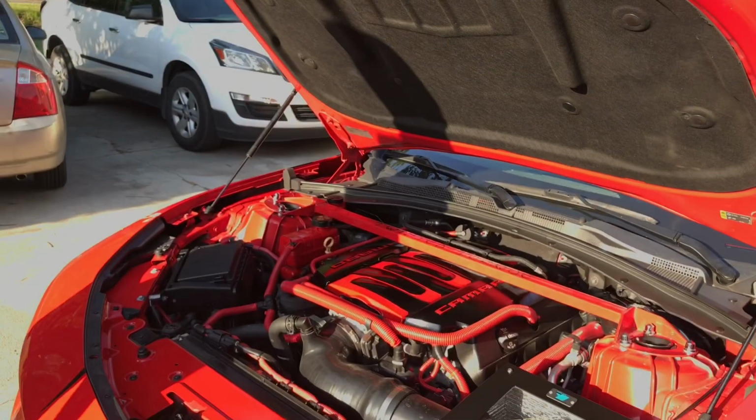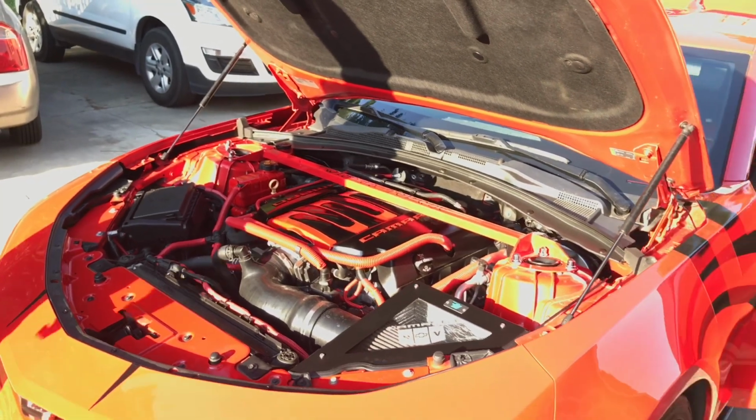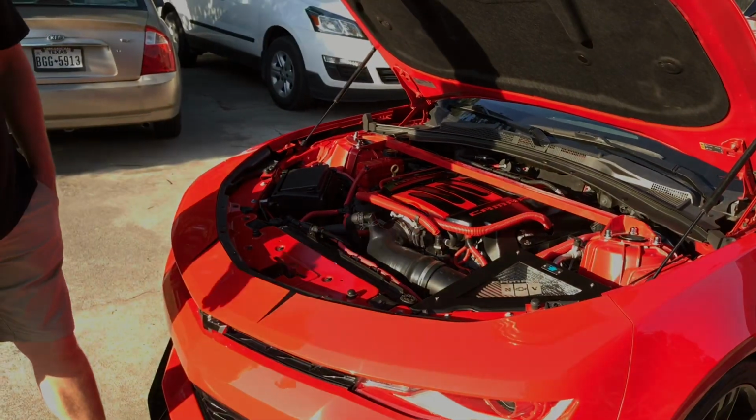And then other than that, the motor's just basically built. We're getting ready to go and do another build with that here pretty quick, but right now it's just got a ported intake and throttle body, and we're gonna go on to stage 2 here pretty soon.